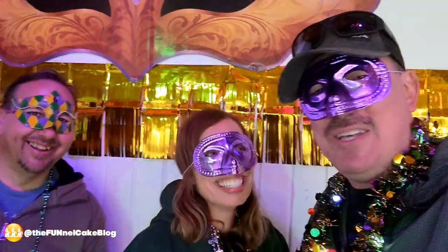We can't even see out of these masks. We were given them. Maybe they just didn't want to see our faces anymore. I think that's what they had nothing to do with Mardi Gras. They just didn't want to look at us anymore.